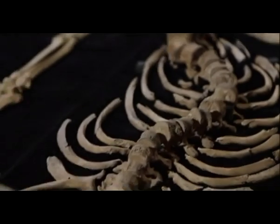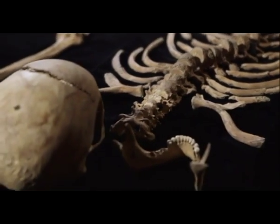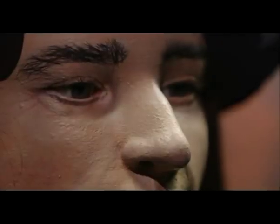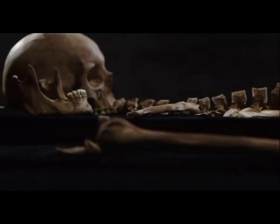For everyone involved, it's been an incredible journey. After all, it's not very often you come across the remains of a king in a car park.